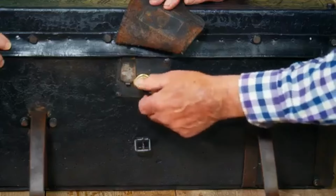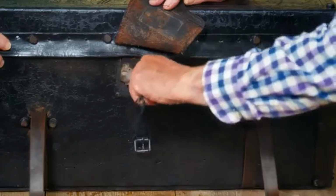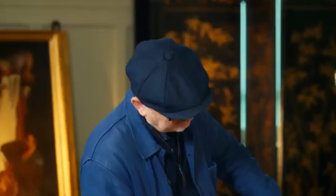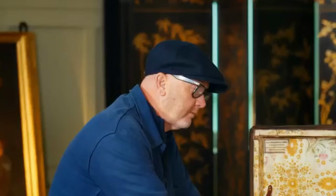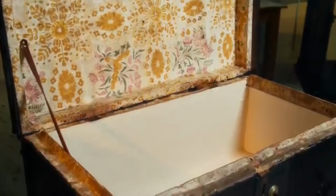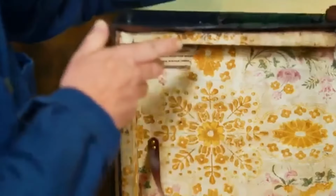The missing key. Look at that. Really? Very happy with that. Now, we haven't taken away the old lining. Underneath here is the old lining. So are these just panels you put in? Exactly, just panels I popped on.